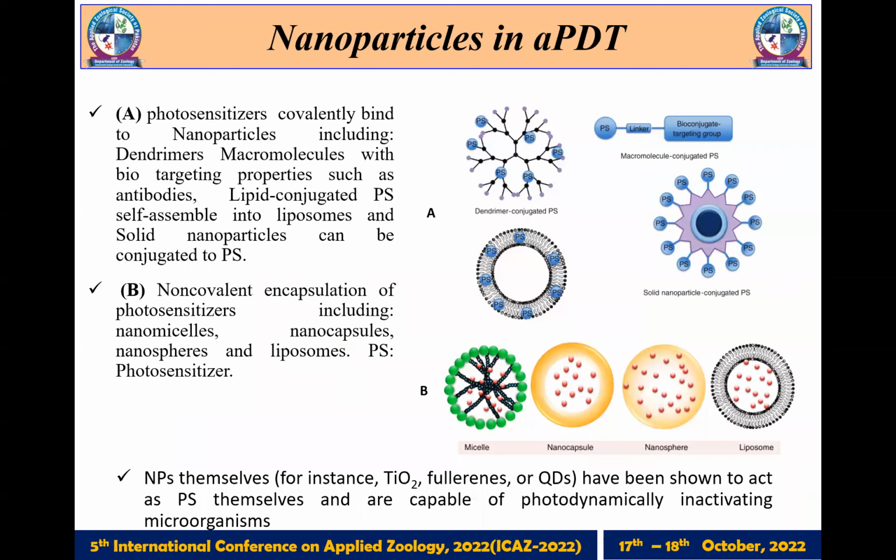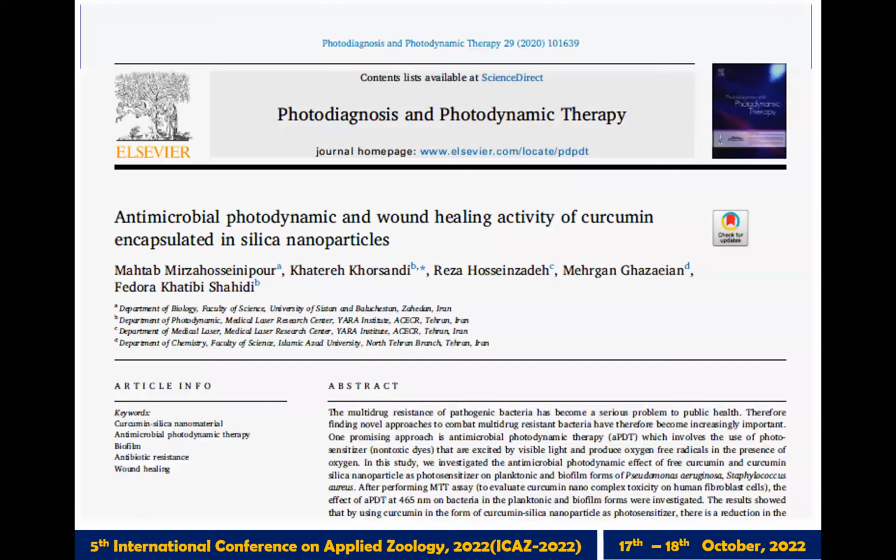Nanoparticles that can be used in APDT can be divided into different groups. Photosensitizer can covalently bind to the nanoparticle, including dendrimer nanoparticle, lipid conjugated polysaccharide, liposome, or solid nanoparticle, on the surface of nanoparticle, or there could be non-covalent encapsulation of photosensitizer into nanoparticles such as nanomicelle, liposome, nanocapsule, or different ones. Another group is nanoparticles that themselves act as a photosensitizer, like quantum dots, in photodynamic inactivation. Here we have done different research on antimicrobial photodynamic therapy.